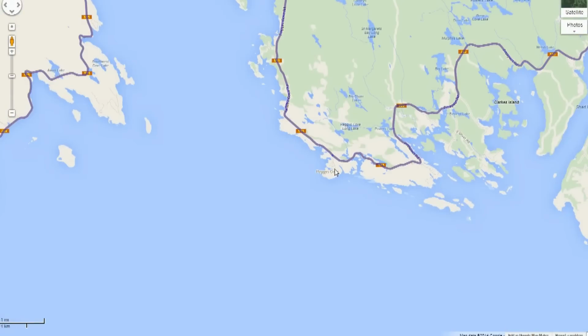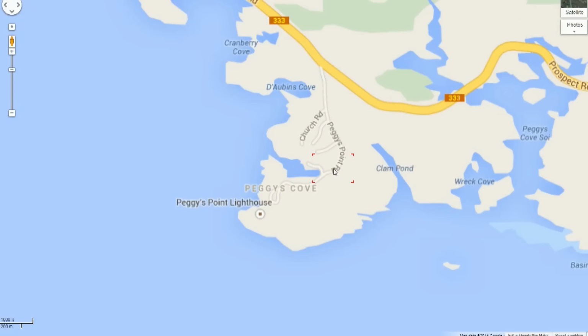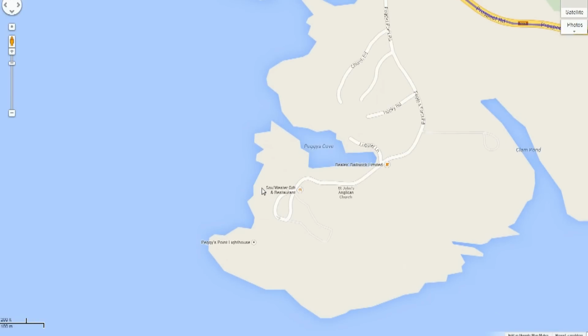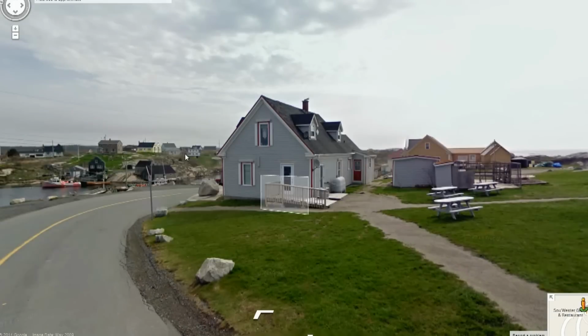Well, I'm hoping you enjoy the sights that we're seeing. Right now, we're coming up to Peggy's Cove. We did stop at the Swiss Air Flight 111, I think it is. We did stop there, had a few pictures, but I don't have much on here.